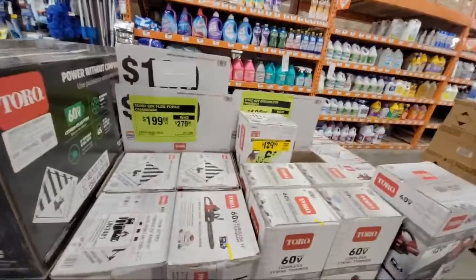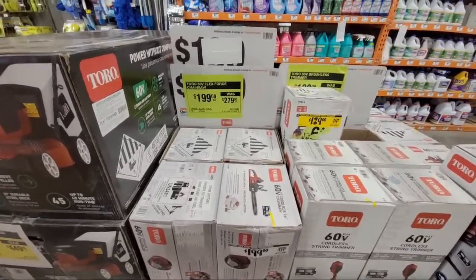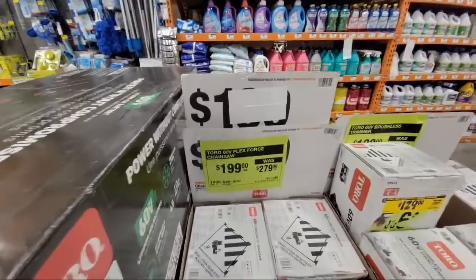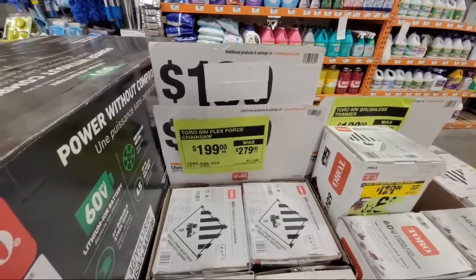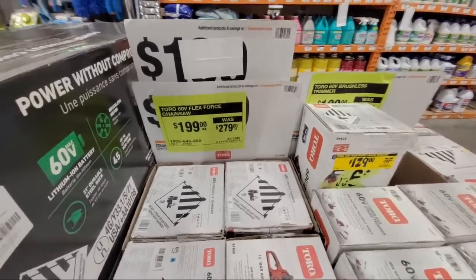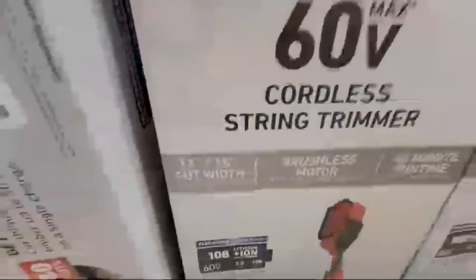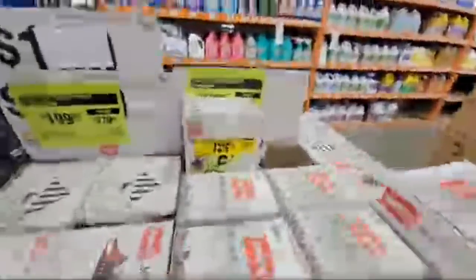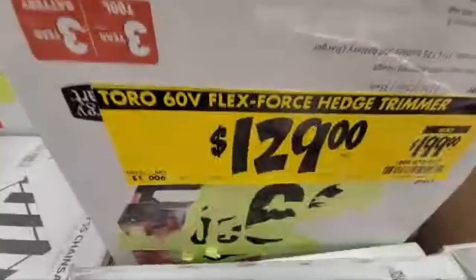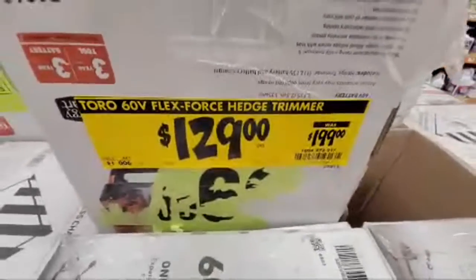So this one, yeah, good 80 bucks off. People were asking me the other day if there were any good OPE deals, and there weren't any when I was in last time, but this apparently just came out. And then the 13-inch version right there, brushless motor also, and 45-minute runtime, they say. This one is down about 80 bucks also, from 199 down to 129.